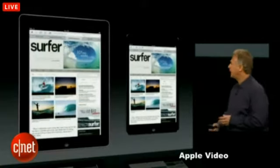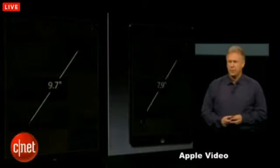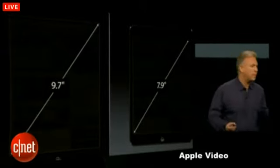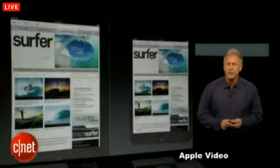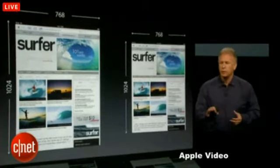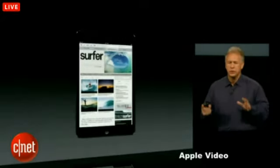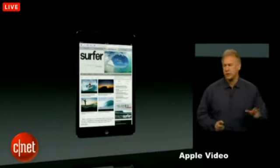So let's look at it side by side. Here's current iPad 2 next to the iPad Mini. The iPad 2 is 9.7 inches on the diagonal, iPad Mini 7.9. So that's easy to remember, right? 9.7, 7.9. And the pixels are even easier to remember because they're exactly the same. The original iPad, the iPad 2 are 1024 by 768. And the new iPad Mini is 1024 by 768. That means all of the software created for iPad all works on the iPad Mini, unchanged.